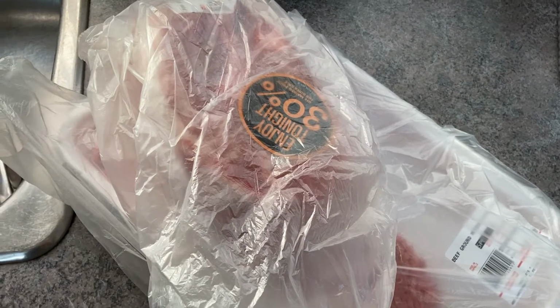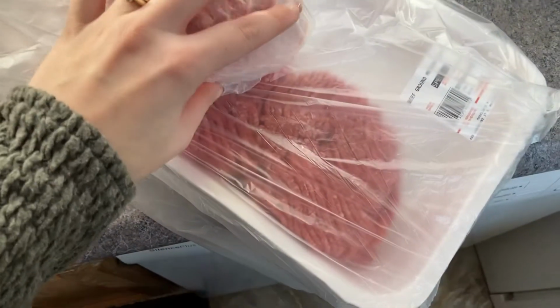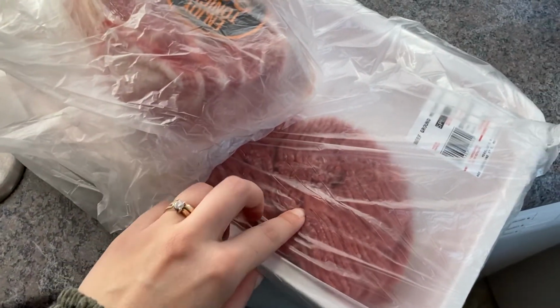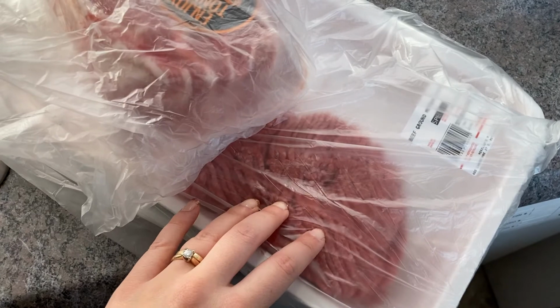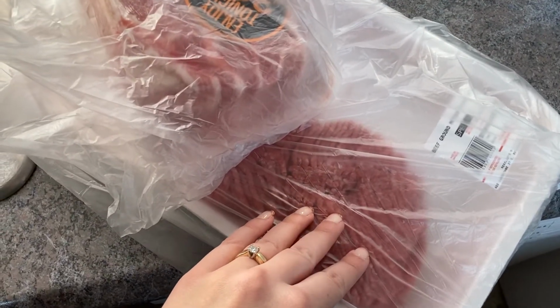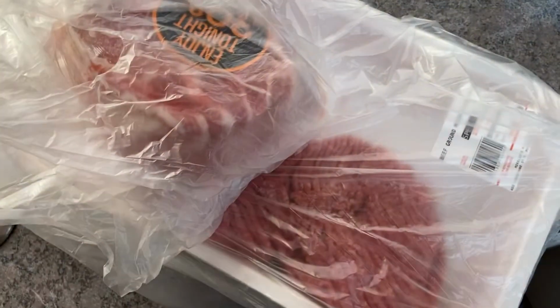We don't eat a ton of meat, but I wanted to see what was available. So I got some ground beef, and I'll probably make this into a pasta sauce, or maybe I'll do meatloaf or chili. I haven't decided yet, but this will go into the freezer as emergency food or just food for whenever we need a quick meal.